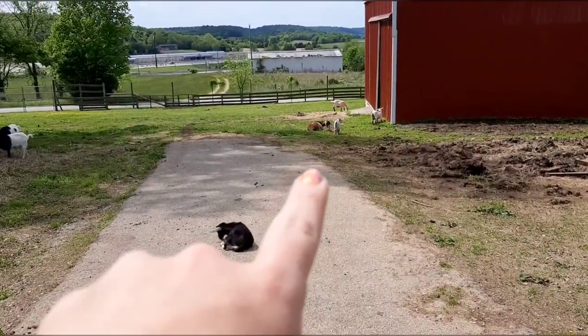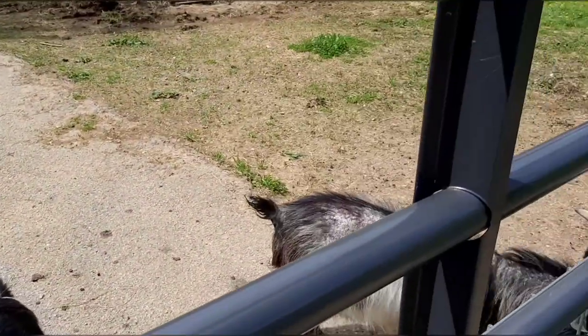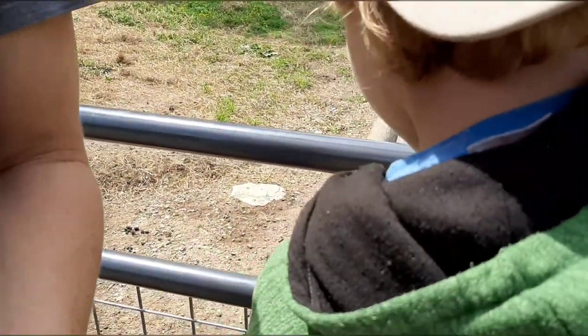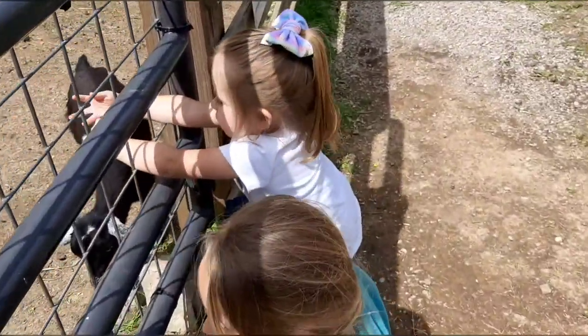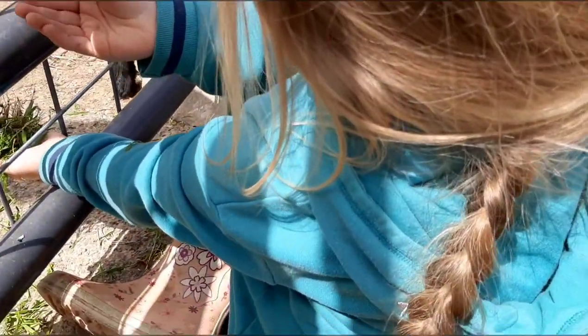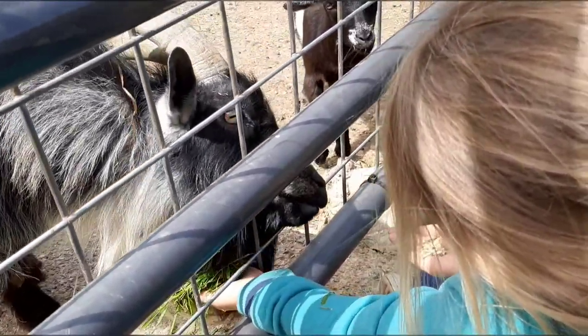Look there. Look at the little baby. There you go. Grace, you want some food? Put your hand out, baby. They're gonna like it. Hold your hand up straight. Come up top. You gotta love it.